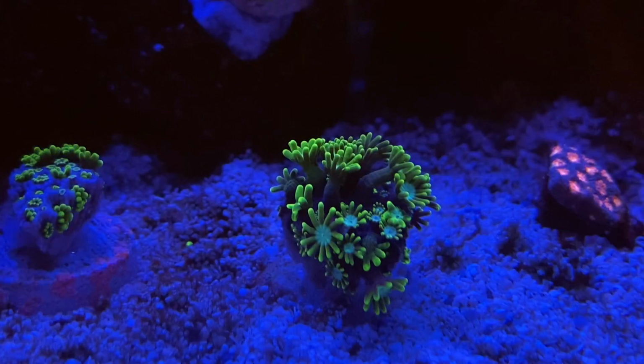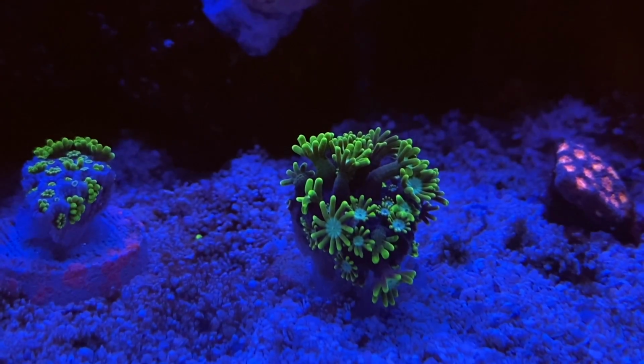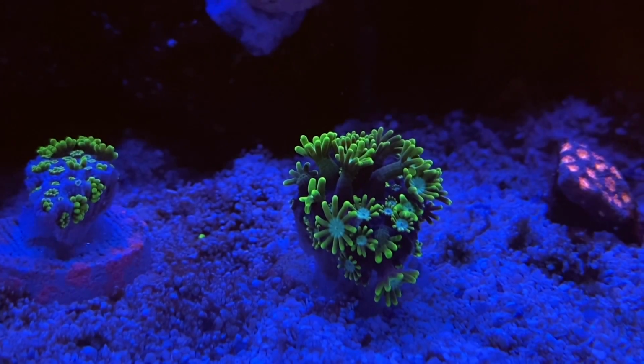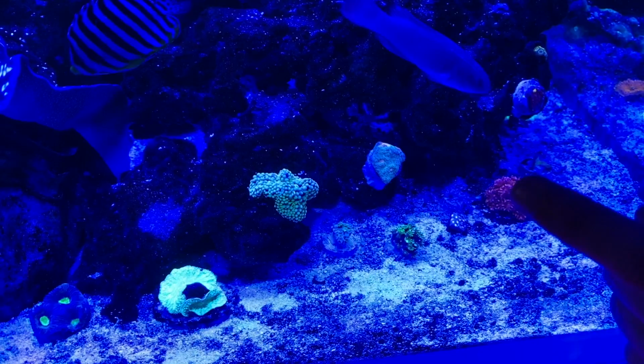A couple of MV frags here. This is a smaller one that I recently cut. This is the main one over here, which is opening up really well. And then on top of it, I have a chalice.